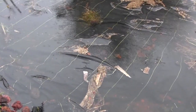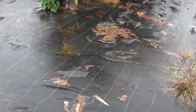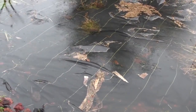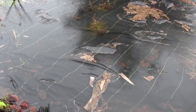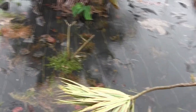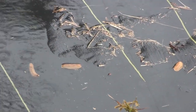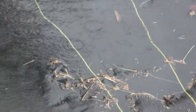Now, I admit they're kind of hard to spot in the camera here with the rain falling on top of it, but there are dozens and dozens of slugs out there that just cannot swim, and they're drowning. Same thing happened last year. Flood came in here, and every time it came in, more and more slugs drowned. See right there, there's a cluster of them. I see 3. There's a 4th one right up there.